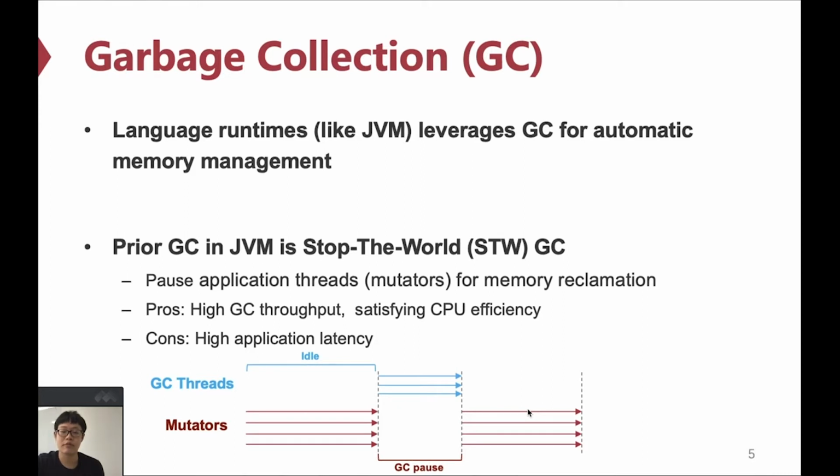The advantage of the stop-the-world GC is that since all mutators are paused, GC threads can monopolize the CPU resources and achieve high GC throughput and satisfying CPU efficiency. However, since applications are paused during the whole GC, the latency, especially the tail latency for applications, will be affected.